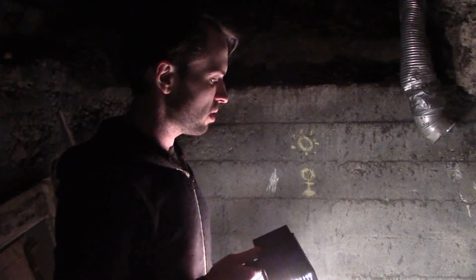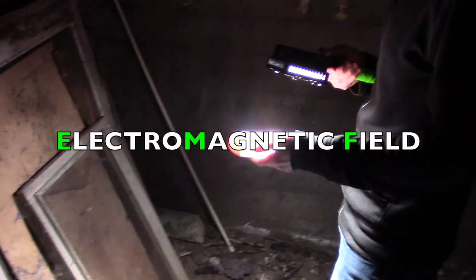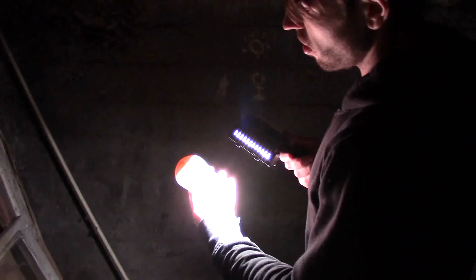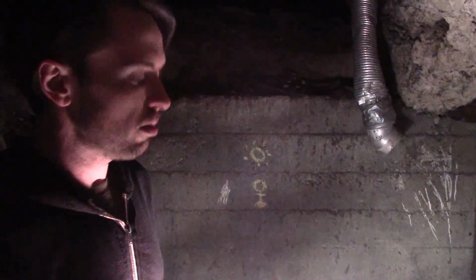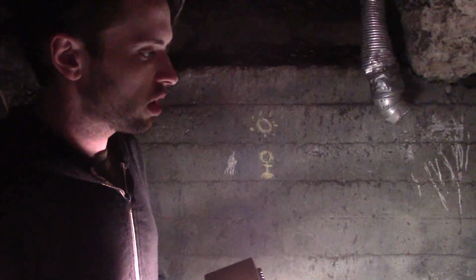Alright, so we're in the basement, and we're going to do an EMF sweep of the entire house from here up. EMF is electromagnetic field, which can be emitted by usually electronics. These are usually used by electricians to find wires and walls, but this one is a specially branded ghost meter, which is really just a really cheap way to get a functioning EMF detector.